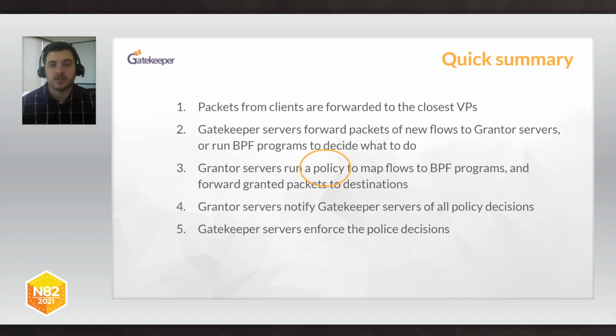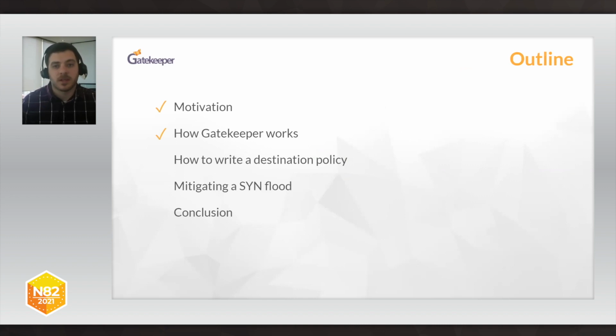The crux of the system, though, and what can really make or break a gatekeeper deployment, is the accuracy and the definition of these policies. So next, I'm going to spend a little bit more time diving into what it would look like if you were to write a policy for your network.